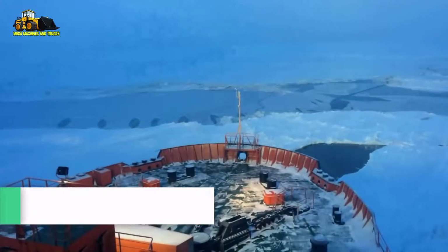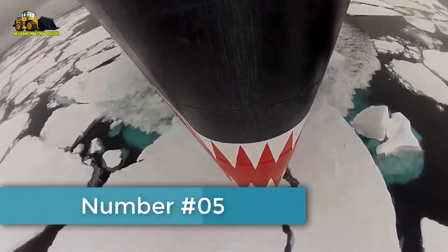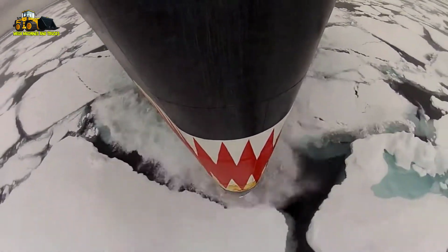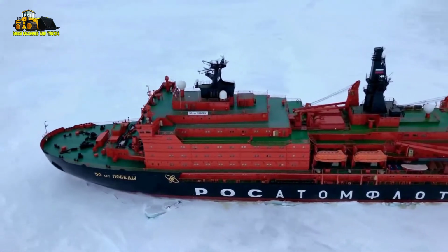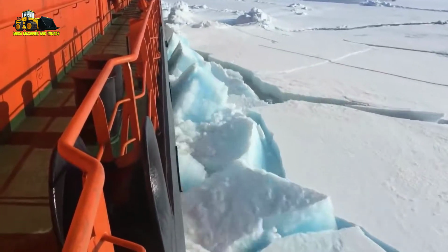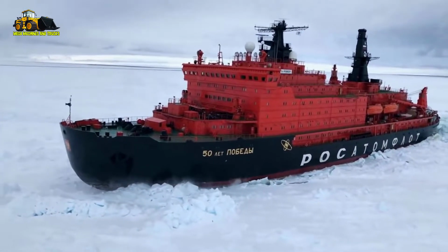Number 5. This unique ship is a nuclear-powered icebreaker of the Arctic class. Icebreakers of this class are the largest in the world. One of the main advantages of a nuclear icebreaker is the absence of the need for refueling. Its movement is provided by 2 nuclear reactors. In the Arctic icy waters, where refueling is difficult and sometimes impossible, this is the most important advantage.